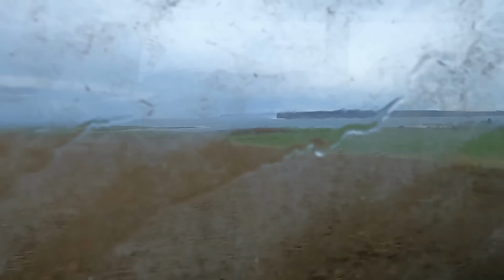And over there, through the grime, is the most northerly point on the UK mainland, Dunnet Head. It is there, you'll just have to take my word for it.